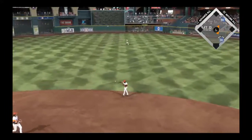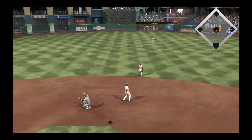Hit hard back up the middle. Over to Crawford at the bag, and the force play will end the inning.